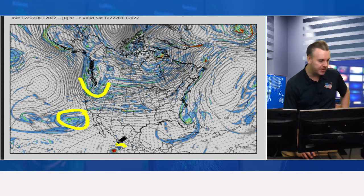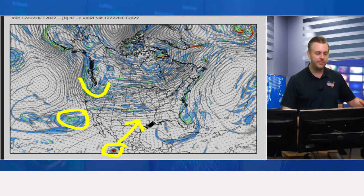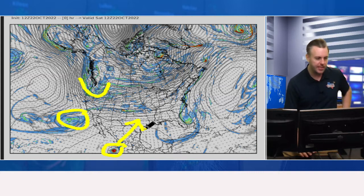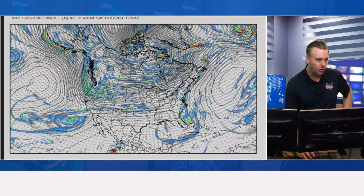And then look at this. We've got Rosalind down there coming on the coast of Mexico. She's also going to be moving up to the north as well. All of that is going to come together right over North Texas. So again, watch those 3 things. Let me go and clear this, and then we'll roll this into motion here.